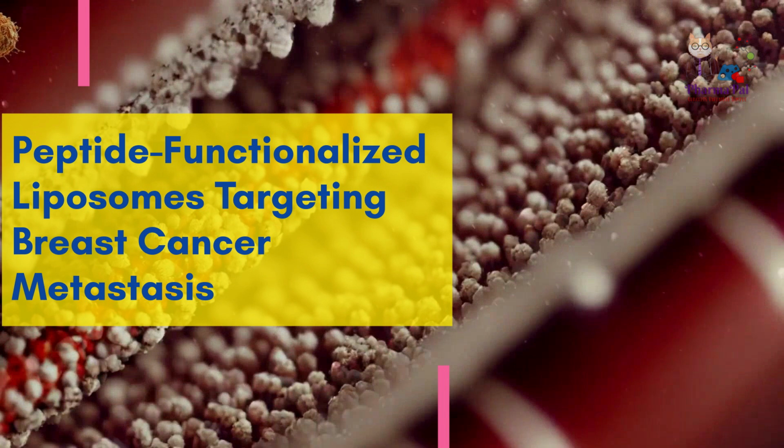Think of them as tiny bubbles made from lipids, which are fats. They can encapsulate drugs and deliver them directly to target cells. This targeted delivery is crucial because it minimizes side effects and maximizes the treatment's effectiveness.